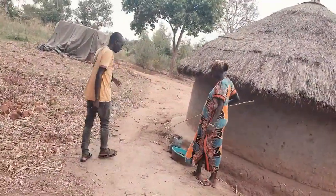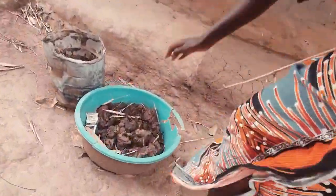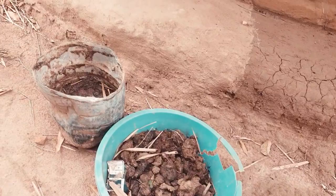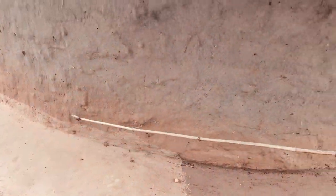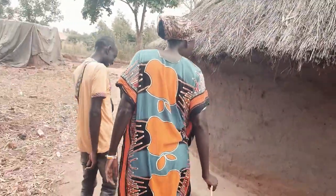Now guys, are you seeing this? This is cow dung. We use it for smearing. They use it for smearing the house. They've already used it, and this is now the remaining one.